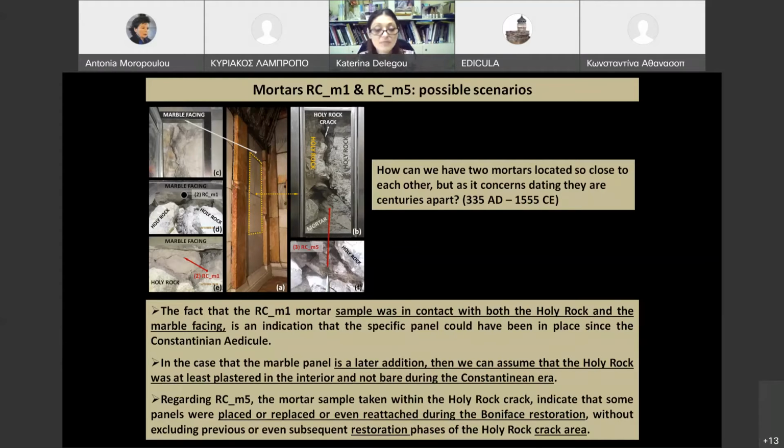could have been placed or replaced or even reattached during the Boniface restoration, because replacement and reattachment of marble panels, especially in this period, was a common practice, and there are many testimonies verifying that reattachment and replacements of marble slabs were made throughout the centuries in the Holy Aedicule.